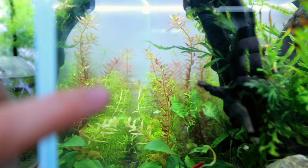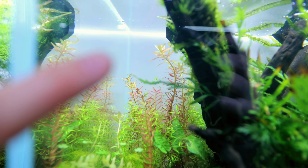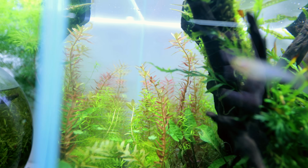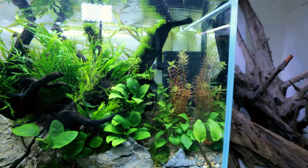Believe it or not, that's not rotala HR. Actually, some of those are HR, but those ones at the top there, that's just normal rotala rotundifolia. It's more of a pinky orangey colour under sort of medium levels of light, but it does add interesting little pops, doesn't it, around the tank rather than everything being just green.